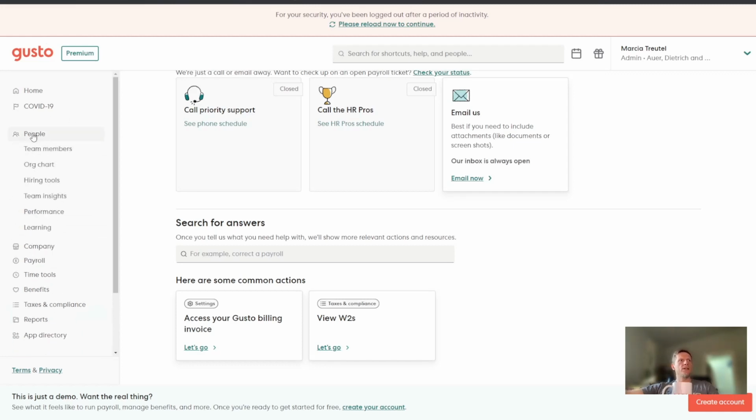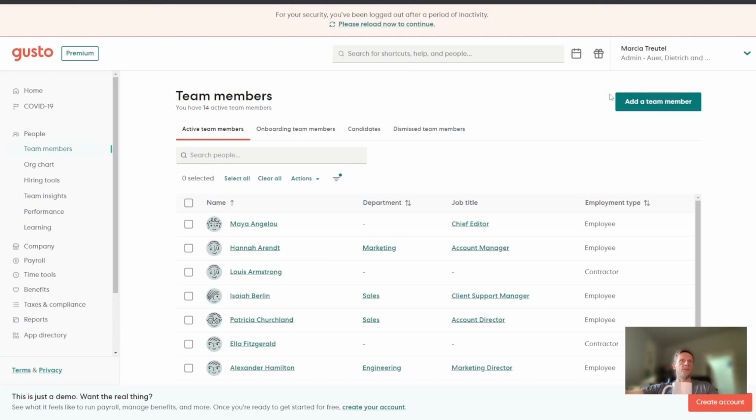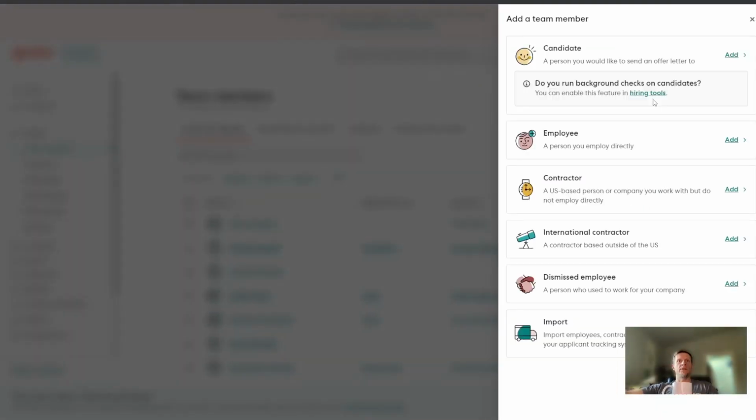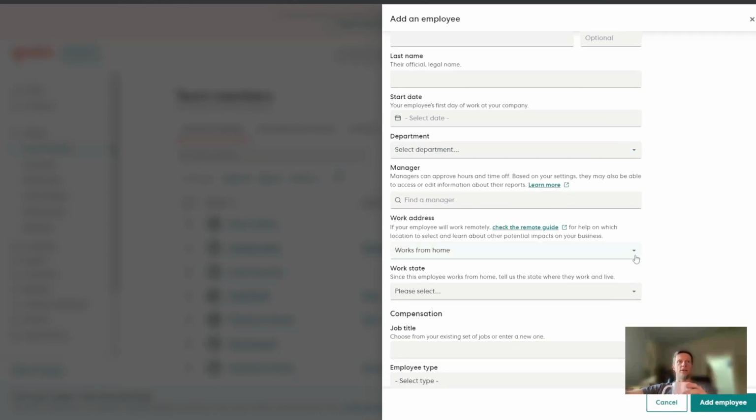Now I'll go back to the people tab really quick, and team members, because I want to show you. Here you see add a team member. This is really cool because this is all you need to do. Let's say you're hiring somebody, an individual. You can go through the candidate process if you have a real process, or if you know who you just want to hire, punch their names here. Start date. Select a department if you have. Select a manager, probably you or a manager.